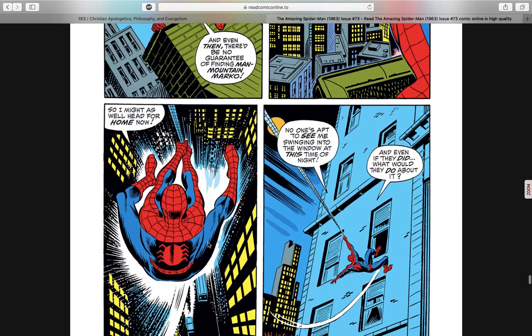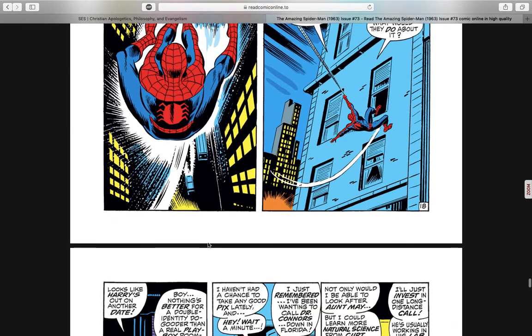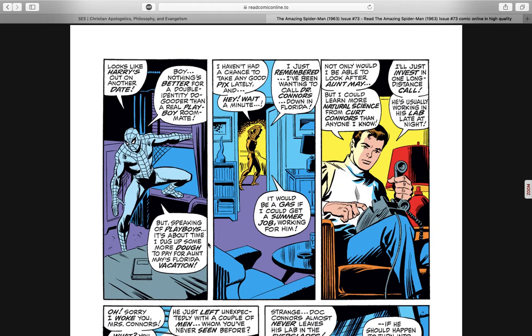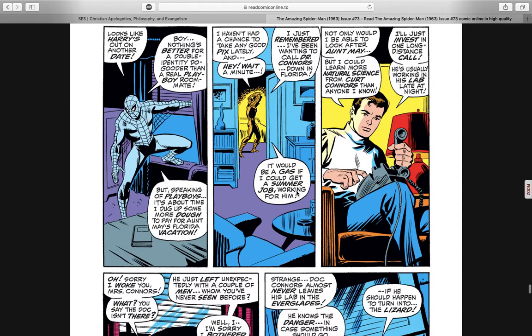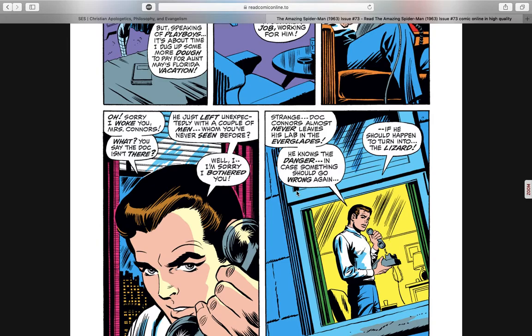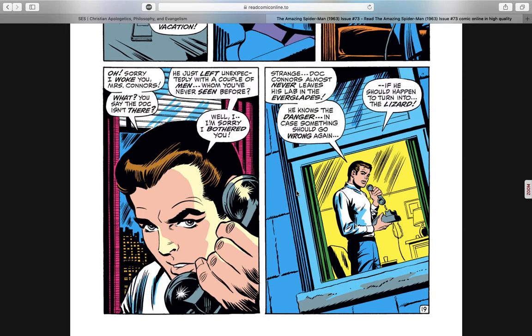So now we're going to see Spider-Man return to his apartment that he's sharing with Harry Osborn. We see that Harry Osborn is out on another date, and Peter Parker is thinking about gathering up some money. He needs to pay for Aunt May's Florida vacation, and he gets the idea that he's going to call Curt Conners, Curt Conners being the Lizard. Curt Conners is into natural science, and he wants to see if he can work for Curt Conners sometime in the future and also learn from him. So he tries to call Curt Conners.